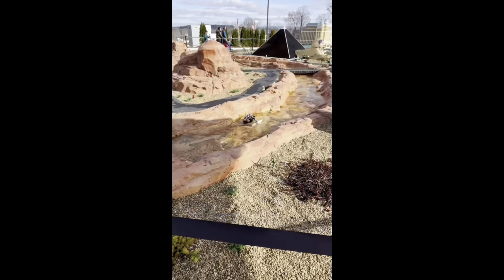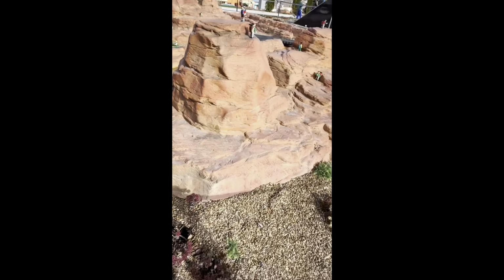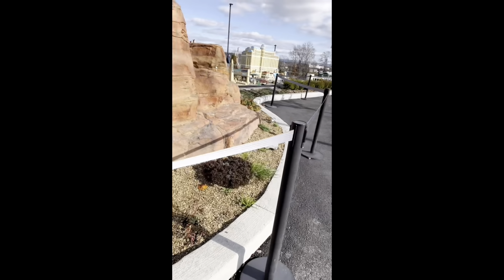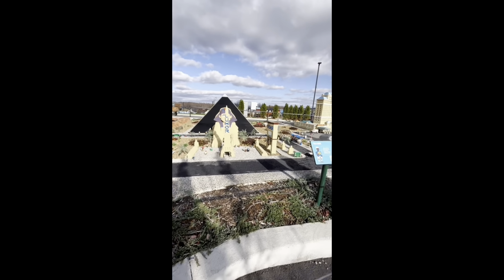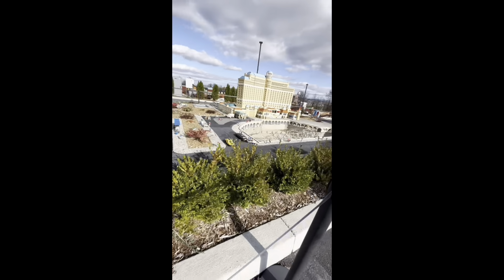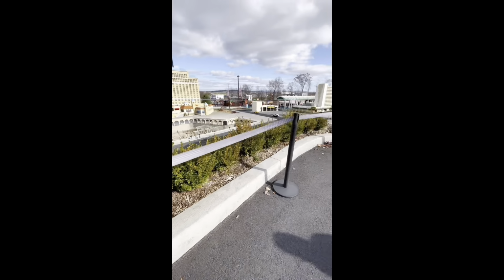I thought it was the Grand Canyon. I guess it's the Colorado River. I've never been to Colorado. No, it's Las Vegas. Oh, Las Vegas? Wow. I wish I could play with this as a toy.